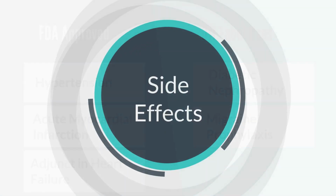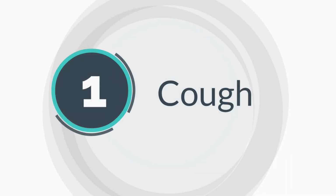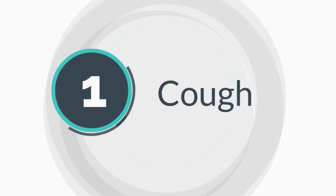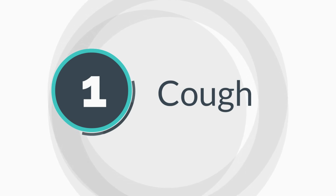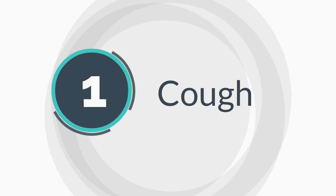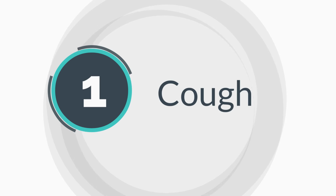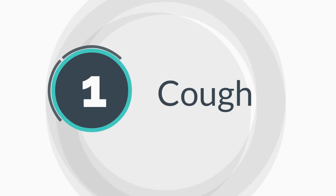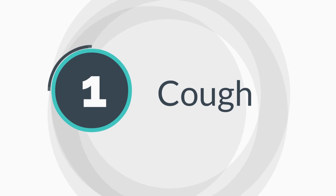The next is the side effects. Number one and the most common side effect is a cough. This tends to be a very dry cough, and in the pharmacy, what I usually see, if anybody is going to go off LisinoPRIL, I want to say 8 or 9 times out of 10, it is due to the development of a cough. It is a persistent, irritating cough, and if it happens, the unfortunate thing is that an alternative medication will have to be prescribed by the doctor.